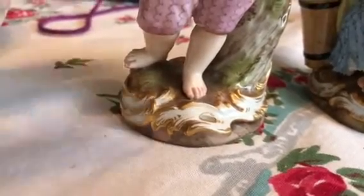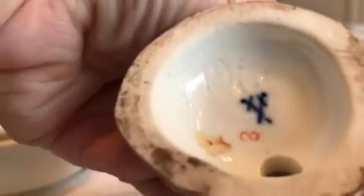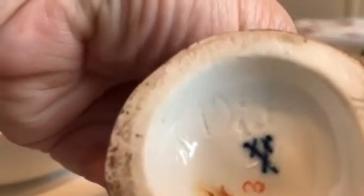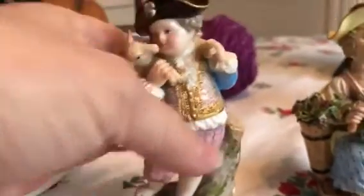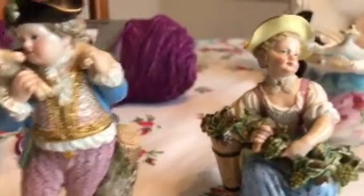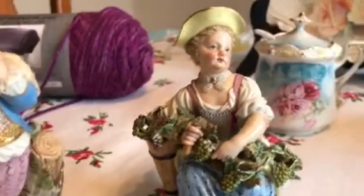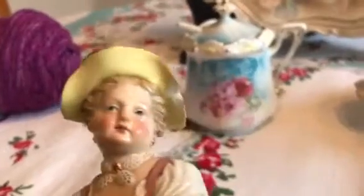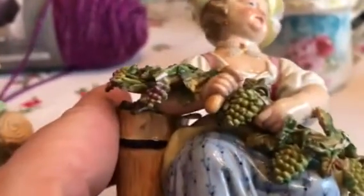Very nice there. This also has some impressed marks, F19. They have a whole series, and in fact if you look online, there's F series, E series, all that type of thing. It took me a while to try to find anything like this, but here is the girl, and she has more problems. Her chapeau has quite a problem. There's a chip there and a chip in the back, and I think there's a couple of chips, like one right here on this grape wreath that she has.